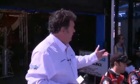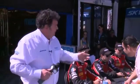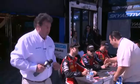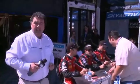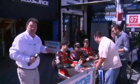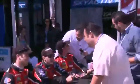Well, part of the Tudor United Sports Car Championship for all the teams, including the Speed Source Mazda drivers, is connecting with the fans and being accessible in the paddock here, to allow people to come and say hello, get some memorabilia signed, and indeed have a chat about how things are going. As you can see, we've got a decent little line here for the guys outside Speed Source. Let's chat to some of the guys and see what's going on. Tristan, let's have a quick word with you.